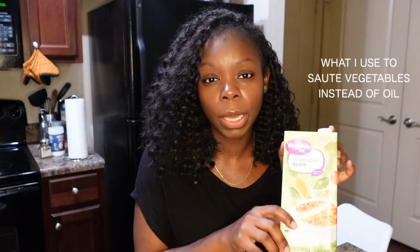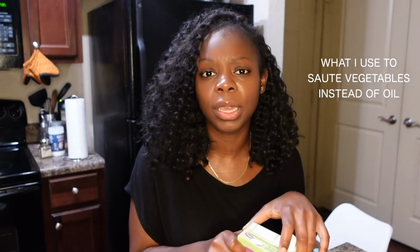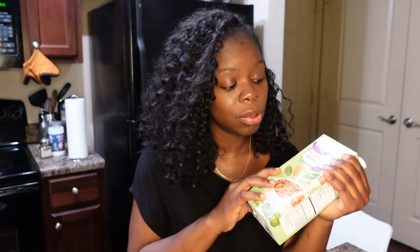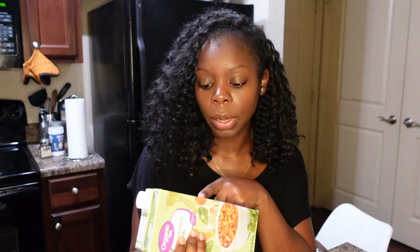I usually got mine from Stop and Shop, and I always got the low sodium one, just because I've realized how much sodium is in vegetable broth and vegetable stock. Another one that's really good that I don't see too much of is mushroom stock. Honestly, I really love some mushroom stock. So when you're buying any broths or vegetable stock, really look at the sodium levels, because some of them contain a high level of sodium.